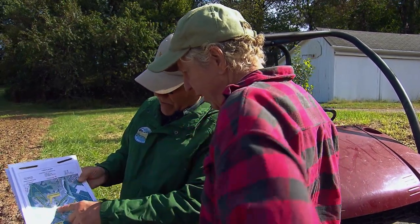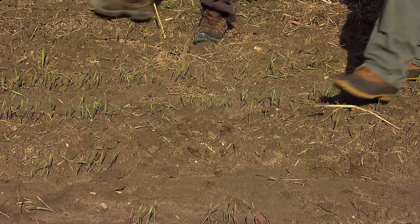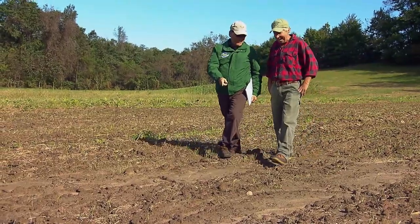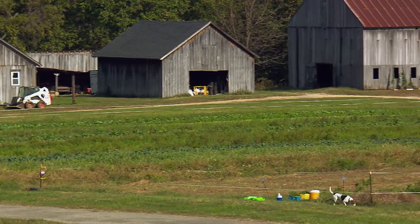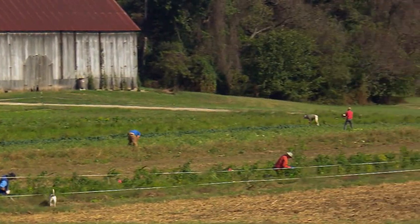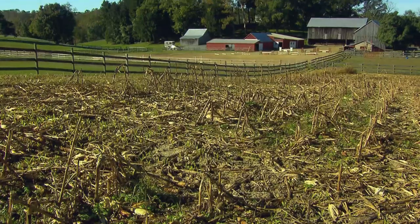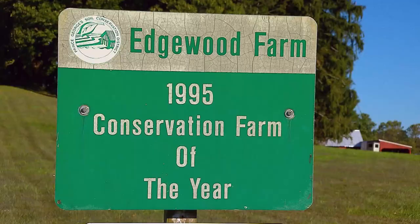Throughout his three-plus decades on the job, Steve has walked a lot of farm fields here in Prince George's County, which might come as a surprise to those who view this area as a sprawling suburb of D.C. Prince George's County is 499 square miles, which is just over 300,000 acres. Believe it or not, we still have 60,000 acres of farmland in the county. Including the 150 that make up Steve's farm, Edgewood Farm in Upper Marlboro.